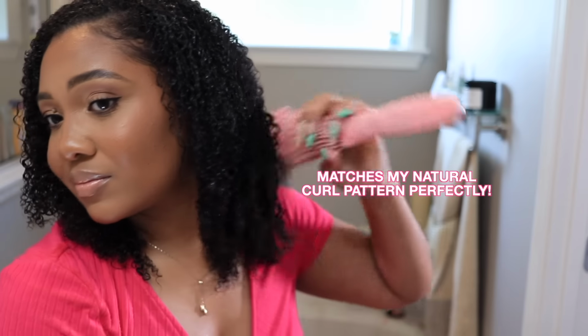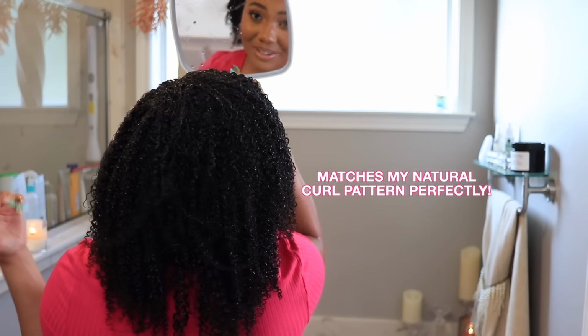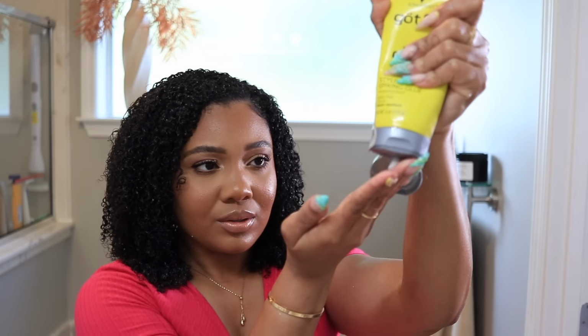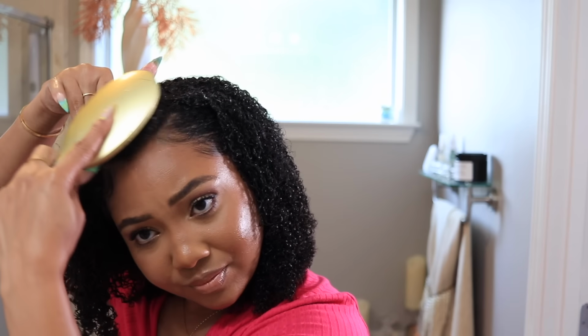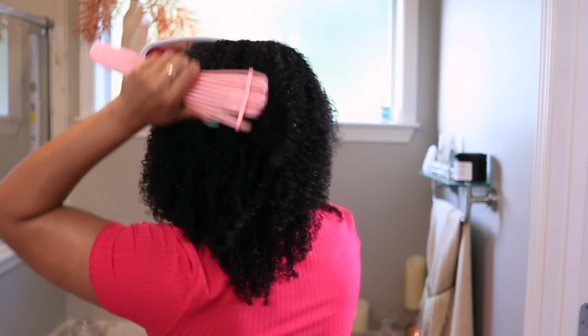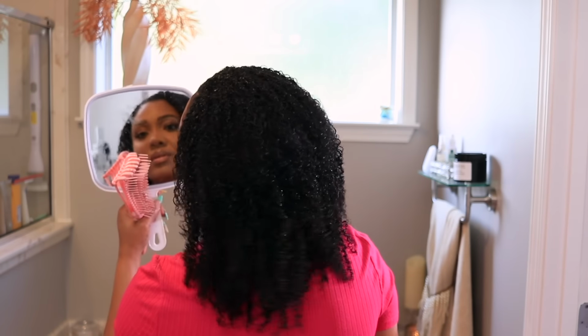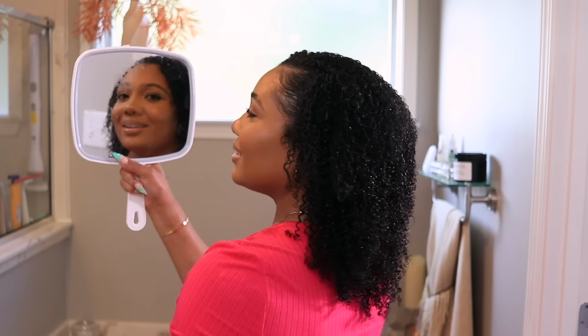Y'all, I'm loving this look. Look how seamless everything blends together. I'm going to follow up with taking some of the Got To Be gel and just apply that right on top of where we did the edge control, brushing that through and further laying my edges just so that they hold all day. I like how it basically looks like my hair is feathered. I've got it shaped, cut, trimmed. Like, look at this. That looks so good.